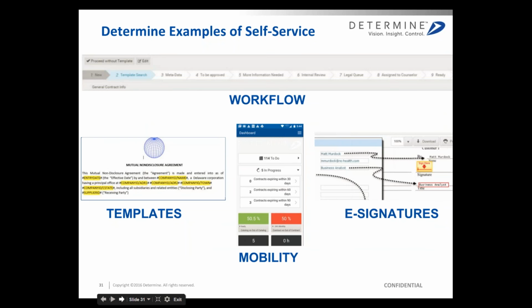And so, as Constantine mentioned, those four pillars, right? We have the workflow, the templates, the mobility, and the e-signatures. All of those things grouped together is what makes this thing work. And in particular, I always like to focus on the workflow aspect of it, because the workflow really is where this thing happens. So across the top, what you're seeing there is just zoomed in from that previous screen showing the workflow, in this case of a contract request, to move it through the system. All right, Constantine.